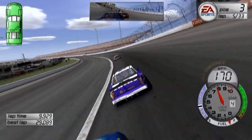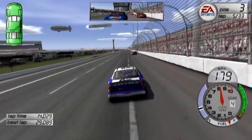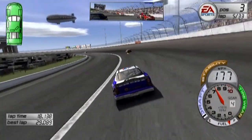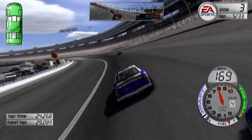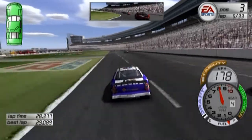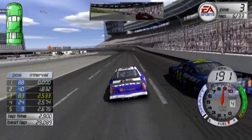Got Jonathan trying to get by on the inside. Kind of keep the door closed there. I'm going to be aggressive to try to block these runs from the inside, but I kind of know that I'm not going to be able to finish very well here. I'm just kind of hanging on. These guys are much faster than me.